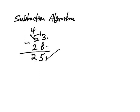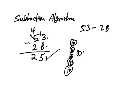Well, I like to think about money again. If I want to think 53 minus 28, I imagine I have 5 dimes and 3 pennies. And somebody asks me for 28 cents. They want 2 dimes and 8 pennies. And you could actually hand a kid 5 dimes and 3 pennies and say, hey, I want you to give me 2 dimes and 8 pennies.